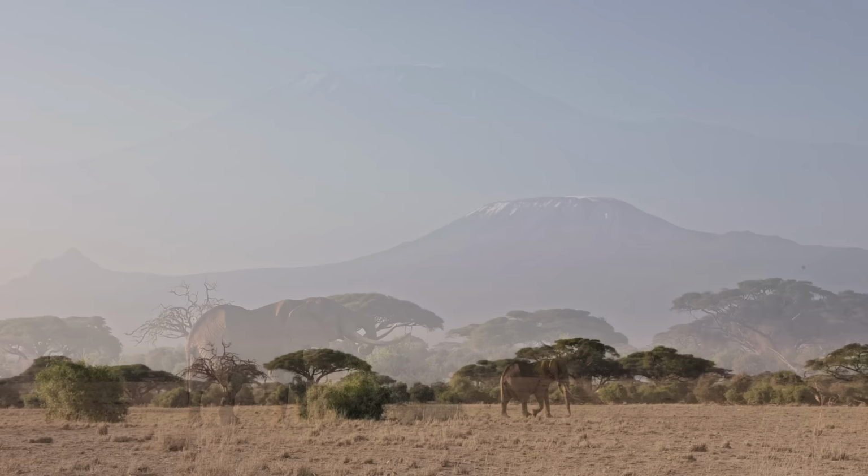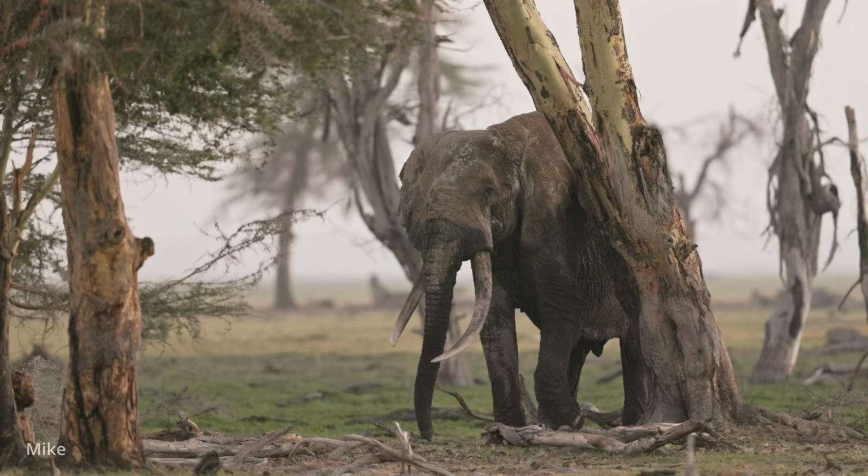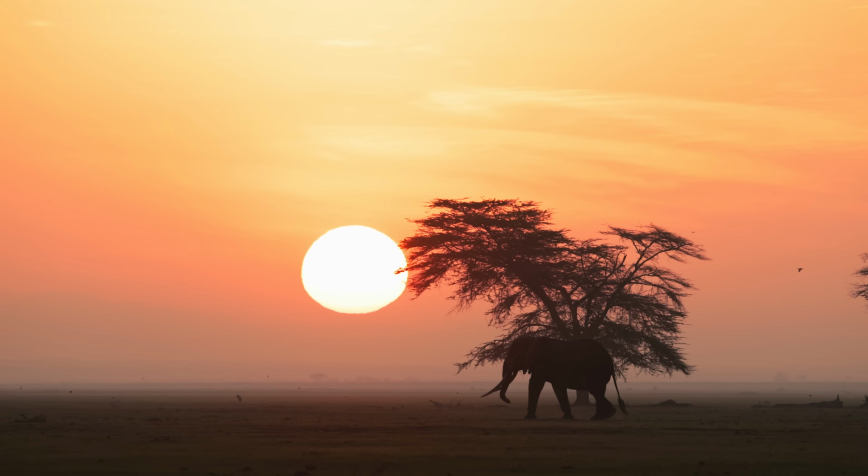A day later, we found Mike, and he was just such a treat. Brushing through the dead trees around our lodge and walking across to the swamps for sunrise just brought me to tears. While his tusks don't touch the ground yet, these guys are our future.